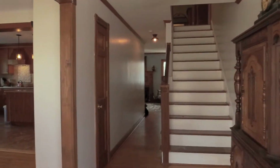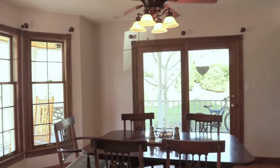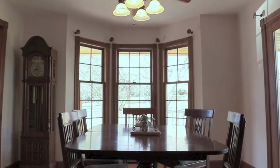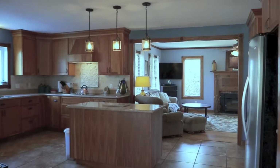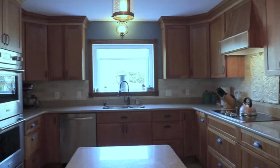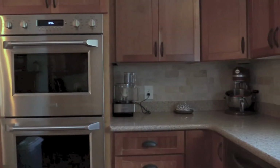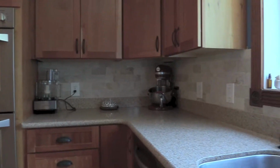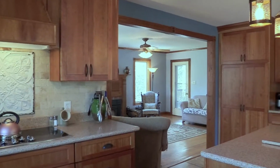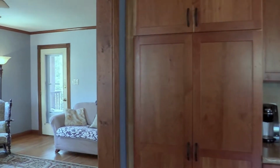As you enter the home, you will find a light-filled formal dining room. The completely remodeled and updated kitchen has commercial-grade stainless steel appliances, double ovens, and a huge island. Adjacent to the kitchen is a large living room with a cozy fireplace and rich hardwood floors.